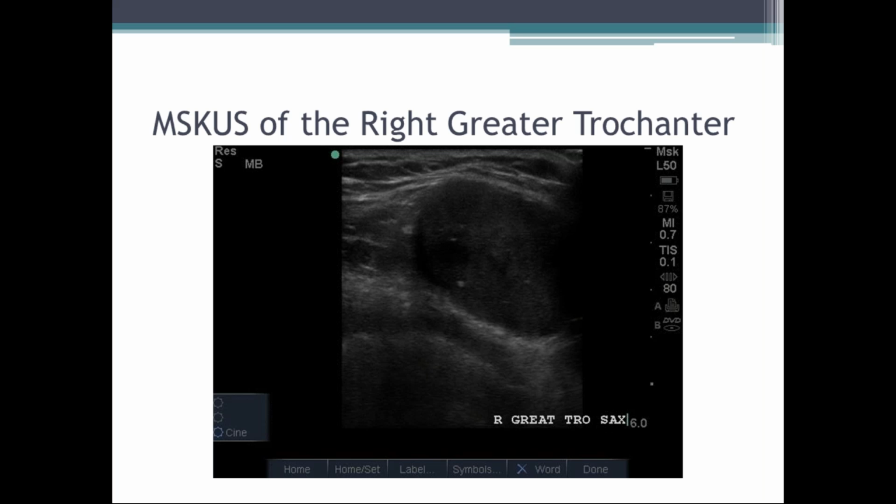Okay. Does anyone else have any comment here? To check the left hip and just compare the two? Yeah, that would be a good thing to do, right, Sarah? Yep. But I did not.